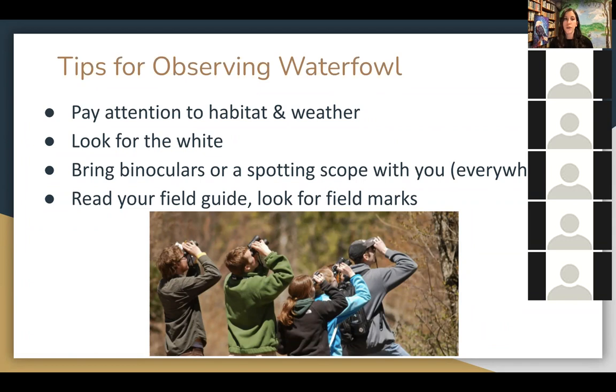One of them for waterfowl is, it can be distracting to look at all parts of the bird, but if you just look for where you see the white on a bird, that can give you hints about what species it is. So for instance, the gadwalls that we were looking at before in the video have a white wing patch, and other waterfowl don't have that. So then you know right away that it was a gadwall.